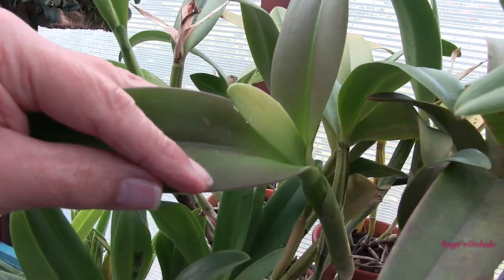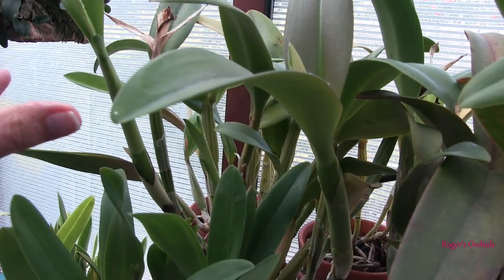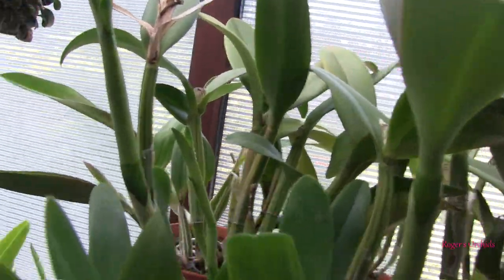There's 2 new growths on this, both with sheaths. They should both bloom, and I've got a good feeling that they may both come out together. That'll be good. That's the bright orange Cattleya type.